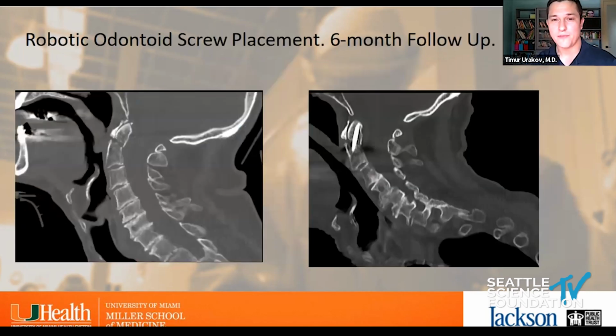At this point, I have a 6-month follow-up with this patient. You can see that the alignment is preserved. At best, I can say that we haven't failed yet, right? And then, of course, you can start looking and hoping that maybe there's a little bit of early bridging bone. And the good thing is the screw is still in there. It's not windshield wipering. It's not being swallowed within the pharyngeal tissue, right? So far, so good. Let's see how it goes in the future, all right?